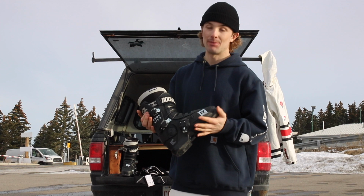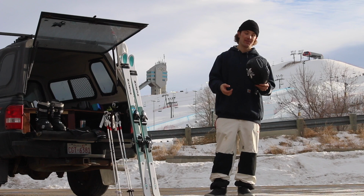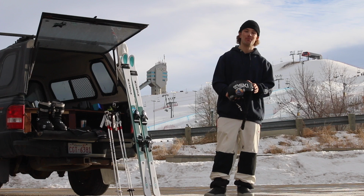As for my helmet this year, I'm just rocking a generic Smith Maze, nothing special. I accidentally ordered the model without MIPS, but I would highly recommend getting the model with MIPS just to help protect your head a little bit more. I'm gonna be getting a new helmet here pretty soon. I'm definitely gonna get the one with MIPS this year and make sure that I order the right one this time.